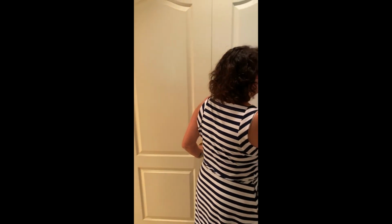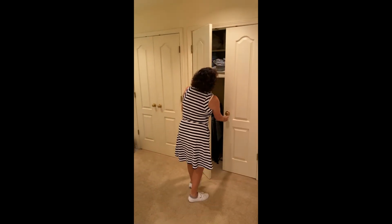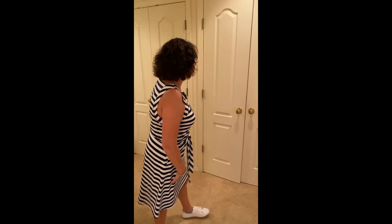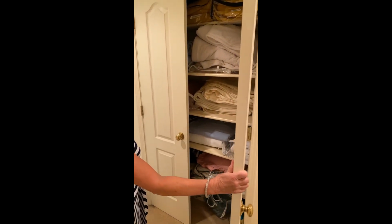Now we have 1, 2, 3 closets of storage. Plenty of storage on this side. And then we have these 2. In fact, this house has so much storage. It's a blessing or a curse. When you go to move, you have so many things stored in these cabinets here, cabinets in the garage, all of those cabinets in the kitchen. Oh my goodness, lots and lots of storage. And this is the spot where you can put your linens. Got some good shelves.